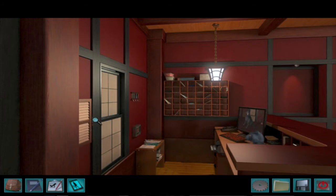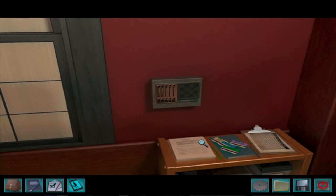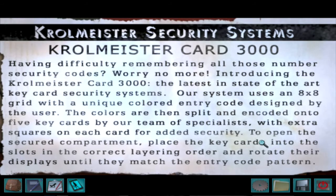What's this? Krollmeister card 3000. Having difficulty remembering all those number security codes, worry no more. Introducing the Krollmeister card 3000, the latest in the state-of-the-art key card security systems. Our system uses an 8x8 grid with unique colored entry code designed by the user. The colors are then split and encoded into the 5 key cards by our team of specialists with extra squares on each card for added security. To open the secured compartment, place the key cards in the slots in the correct layering order and rotate their displays until they match the entry code pattern.